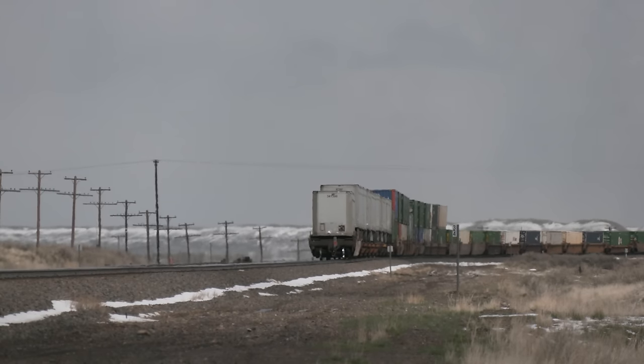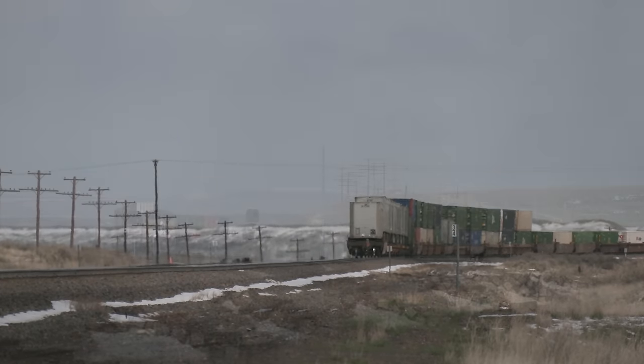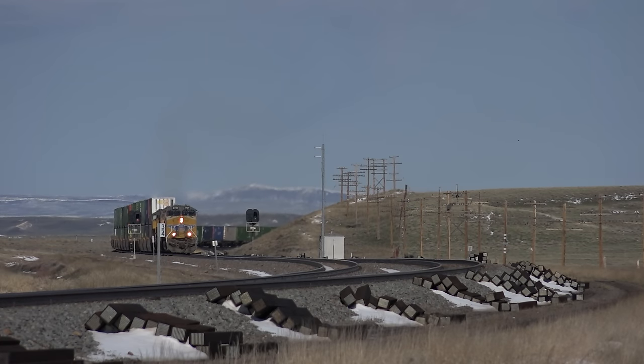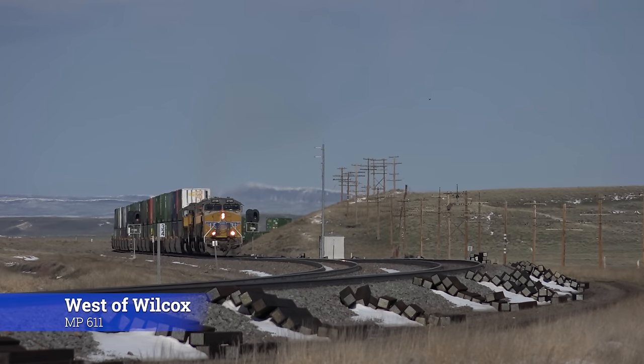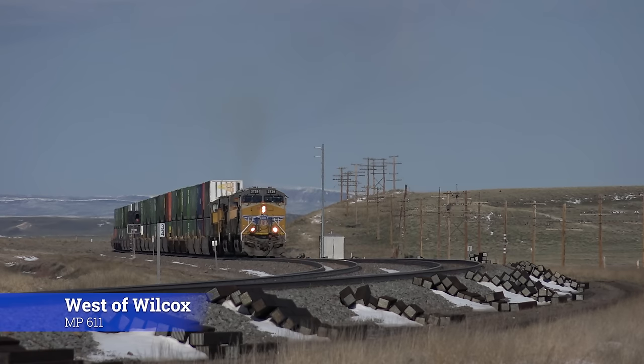After leaving Medicine Bow, the Laramie Sub begins to take a more southeasterly heading that will keep the Medicine Bow Mountains to the southwest, and the promise of smooth running down the Laramie Valley somewhere ahead. UP 2729 winds through the S-curves at milepost 611, west of Wilcox.